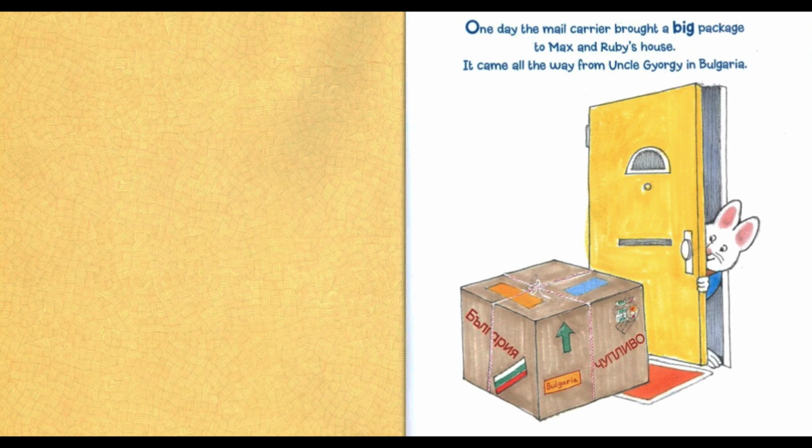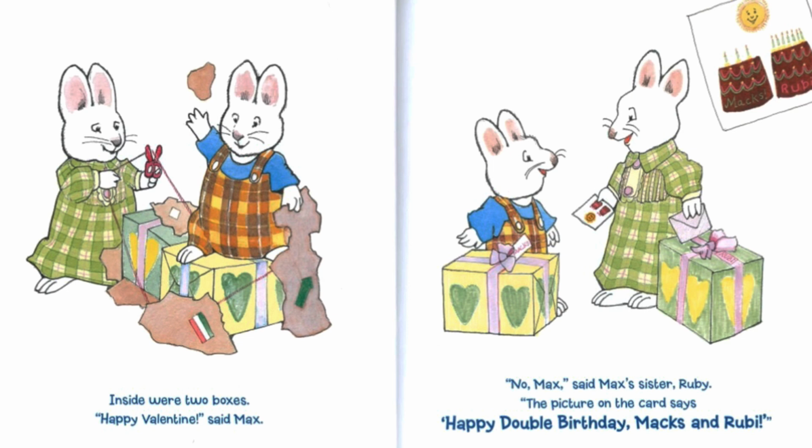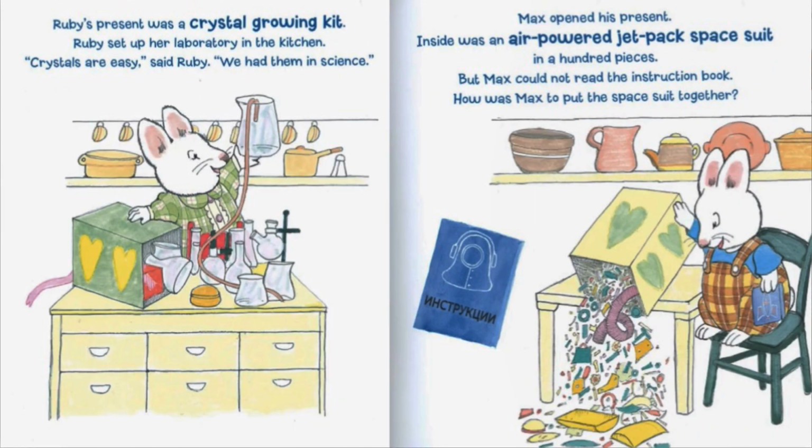One day the mail carrier brought a big package to Max and Ruby's house. It came all the way from Uncle Gyorgy in Bulgaria. Inside were two boxes. "Happy Valentine," said Max. "No, Max," said Max's sister Ruby. "The picture on the card says, 'Happy Double Birthday, Max and Ruby.'"